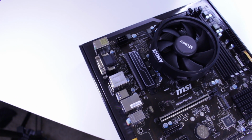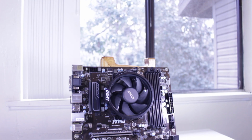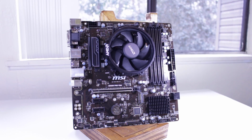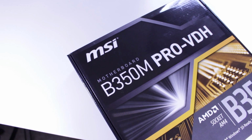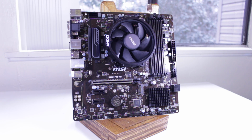The CPU and cooler are being paired with the MSI B350M Pro VDH motherboard. This Micro ATX AM4 board at $70 provides all the features you could want, including plenty of I/O, an M.2 slot, and basic overclocking capabilities. I also really like the neutral color scheme of this board and think it fits well in the build.